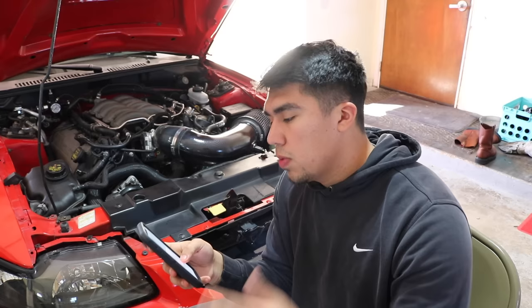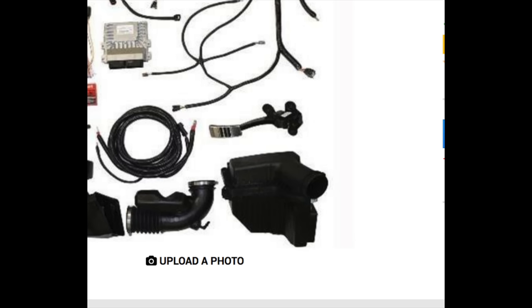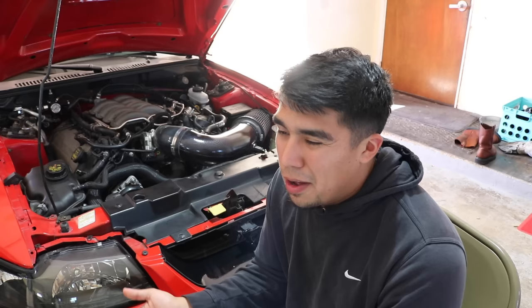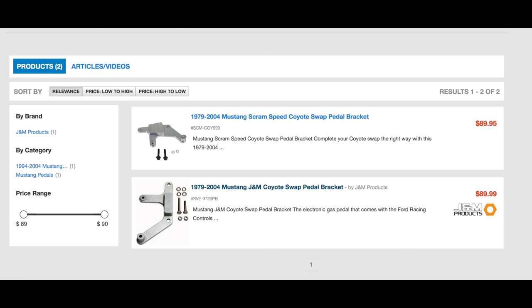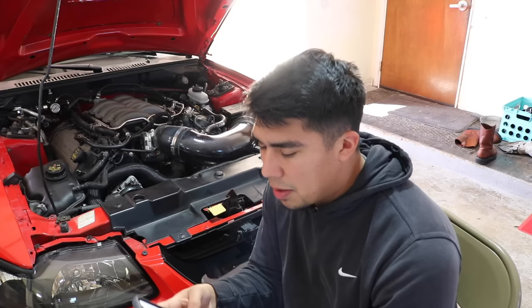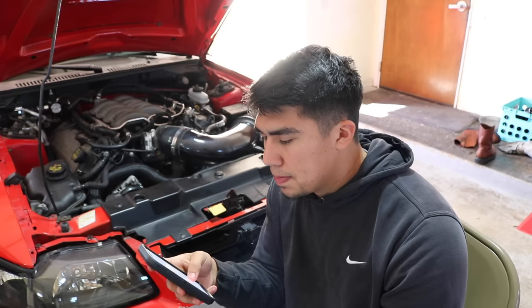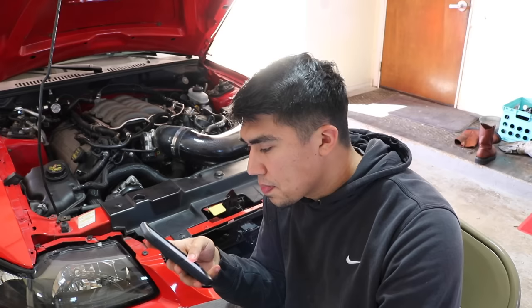Another thing, you will need a pedal bracket. Now, the control pack from Power by the Hour and the Ford Racing one does come with the Coyote pedal. It does not come with a bracket, so you do need to buy your own bracket. There are a couple brands out there. I forget the names, but I think I bought mine from Power by the Hour. I know Late Model Restoration, LMR, does have some brackets, I think. But I went with Power by the Hour, and the brand that I got is called Scram Speed Pedal Bracket. And yeah, it's a pretty beefy bracket, so I would suggest getting that one.